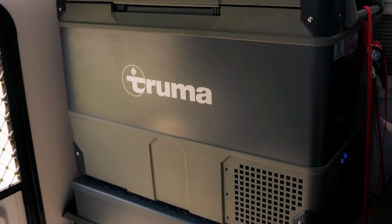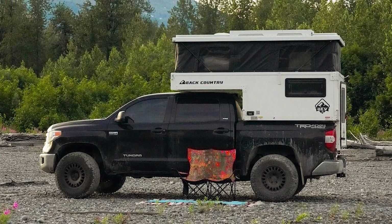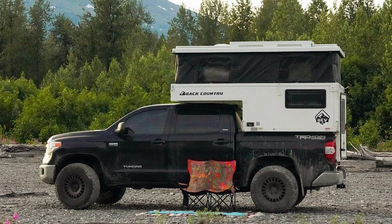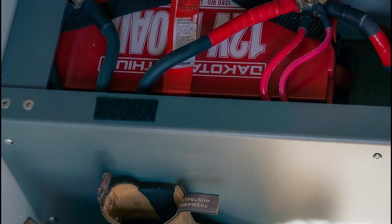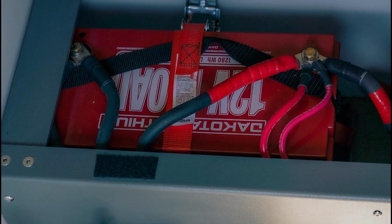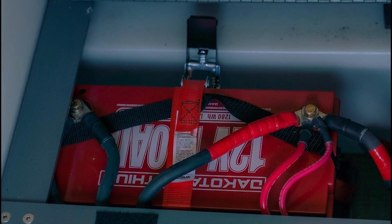Opposite the kitchen is a compact refrigerator with a freezer from Truma. Additionally, there is a 20-gallon water tank, which, with conservation, lasts her a week. On the roof of the vehicle, there are 2 solar panels connected to 200 amp-hour batteries, which provide power to all the appliances, including Starlink.